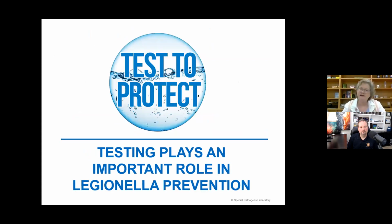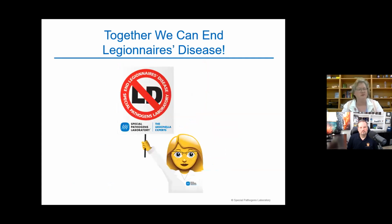And of course, the key to prevention of Legionnaires' disease, as we say here at Special Pathogens Laboratory, is you must test to protect. There is no way to know about Legionella risk indirectly. You can't use heterotrophic plate count, you can't use pH, you can't use chlorine levels or temperature, unless you were running your system at 150 degrees, which none of them do. So you really have to test for Legionella.